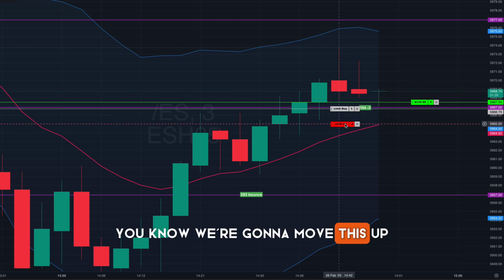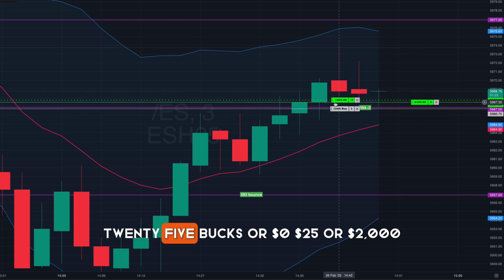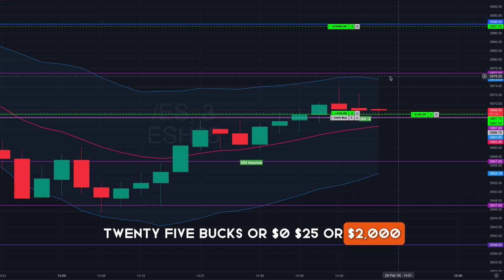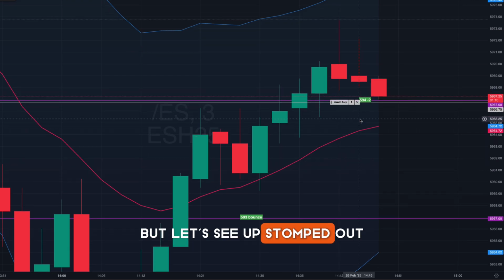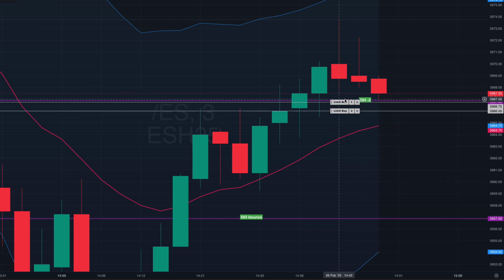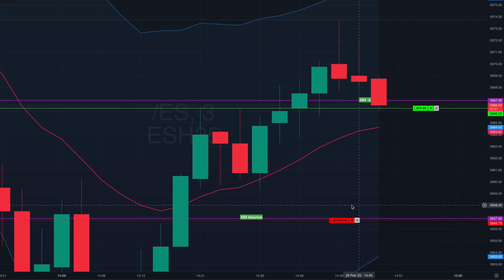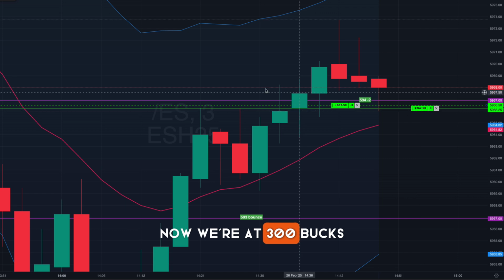We're going to move this up. $25 or $0, $25 or $2,000. We'd probably sell one in here if you get a strike. But let's see. Oh, stomped out. That's okay. We can look to re-enter. They're just playing with it right at the strike. It's dangerous. Filled 3. Now we're at $300.